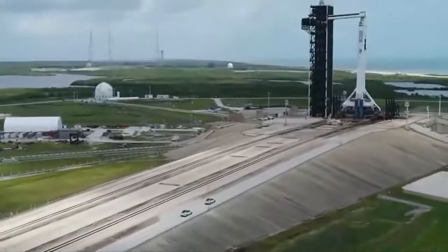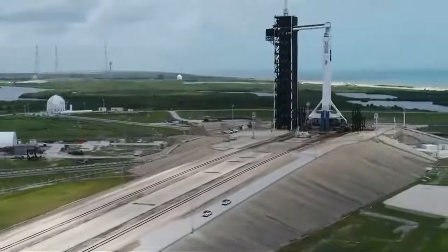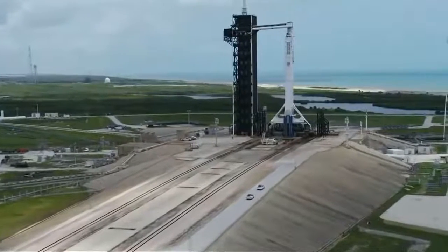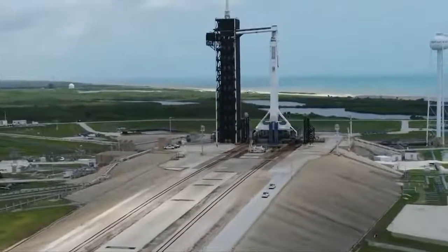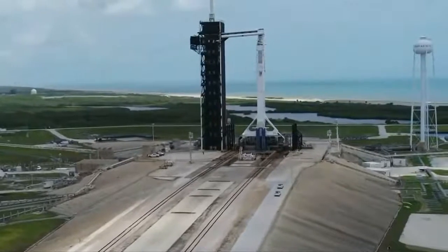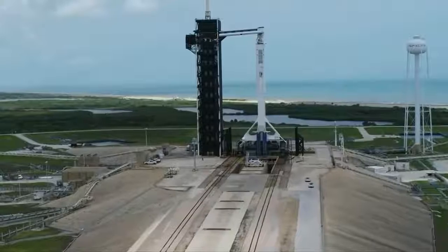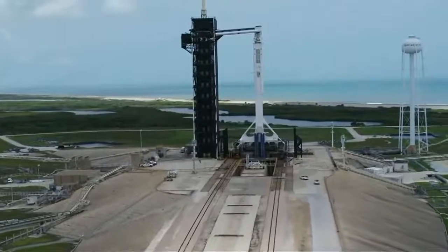And there it is. That shot really gives you a sense of the scale of the Falcon 9 rocket. Those Teslas look teeny, tiny, making their way up there. Yeah, really cool watching the Teslas pull up, driving on the launch pad just a few feet away from the vehicle. This is awesome and getting really exciting over here.